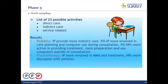The patient questionnaire, we had a very good response rate, which was given out at the end of the consultation. We had 315 questionnaires returned, 135 from physiotherapy patients and 180 from podiatry patients. Looking at the satisfaction with the services and care received, patients that saw physiotherapy independent prescribers were, compared to non-prescribers, more satisfied with the advice, were better able to understand their treatment, and reported that they felt treated as an individual.